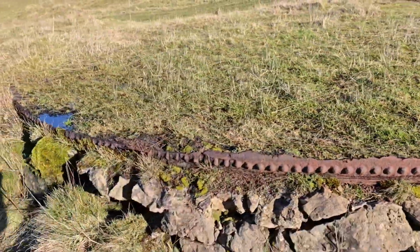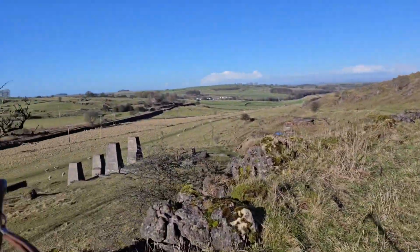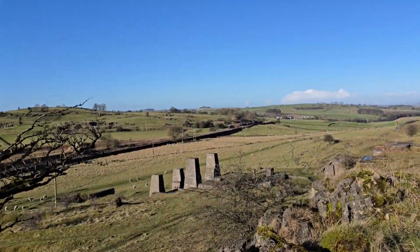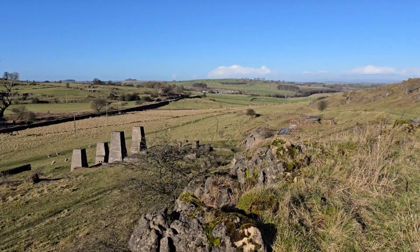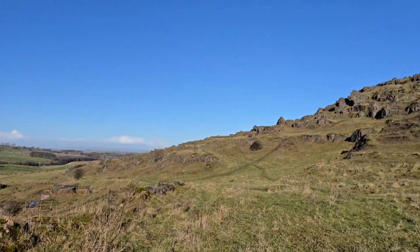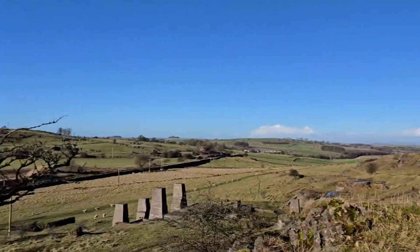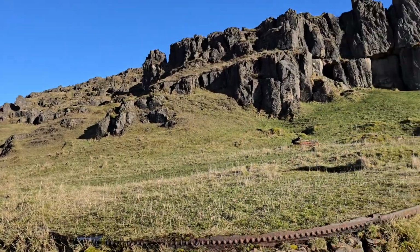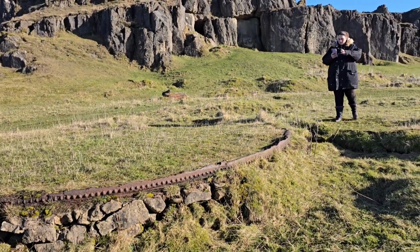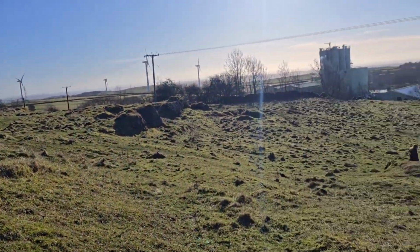Look, can you see? Just here, guys. It's made of iron. Wow! I found that. Just there. That is massive. That's pretty. We're going to go down there. I know there's like a post at the top of that hill, but we're not going there. We've come to see these things here, these, I don't know what it is. I don't know what it is, but part of the old mines.